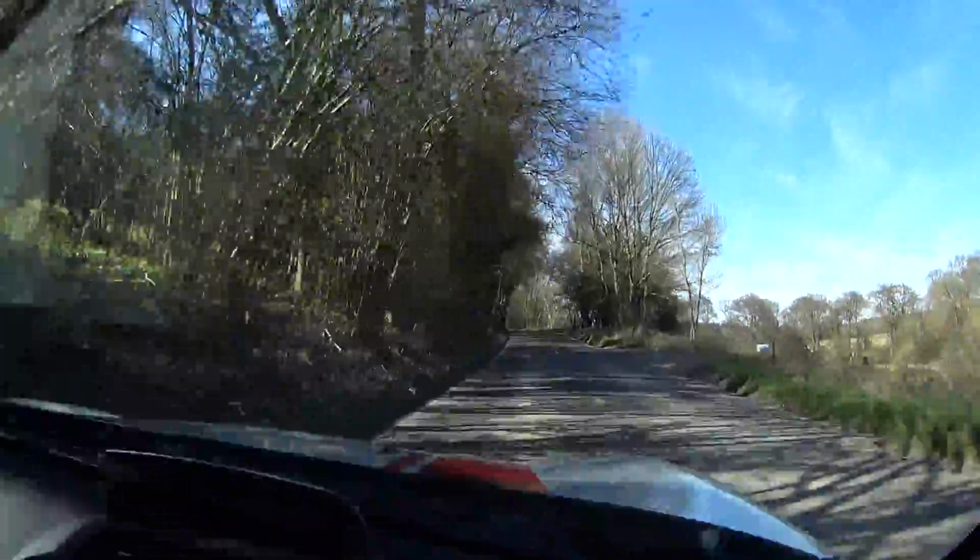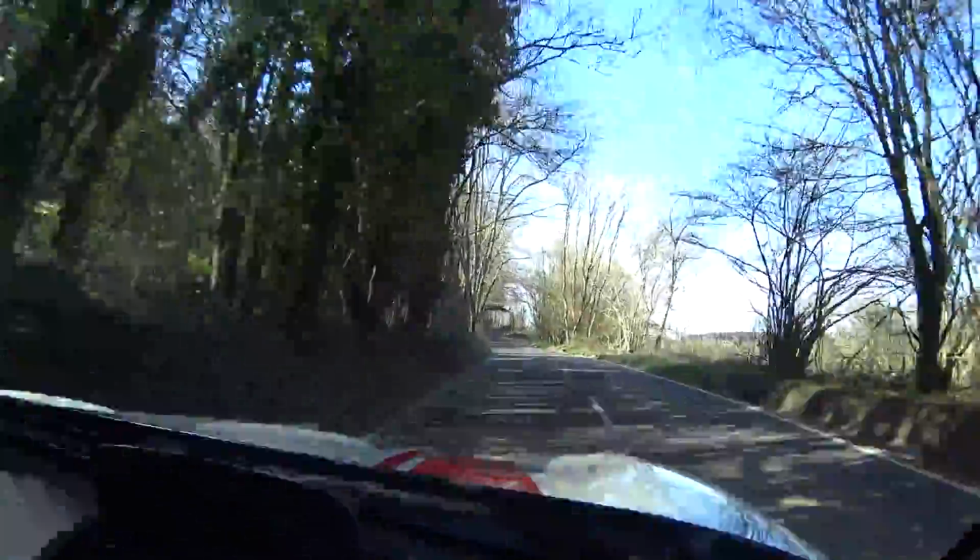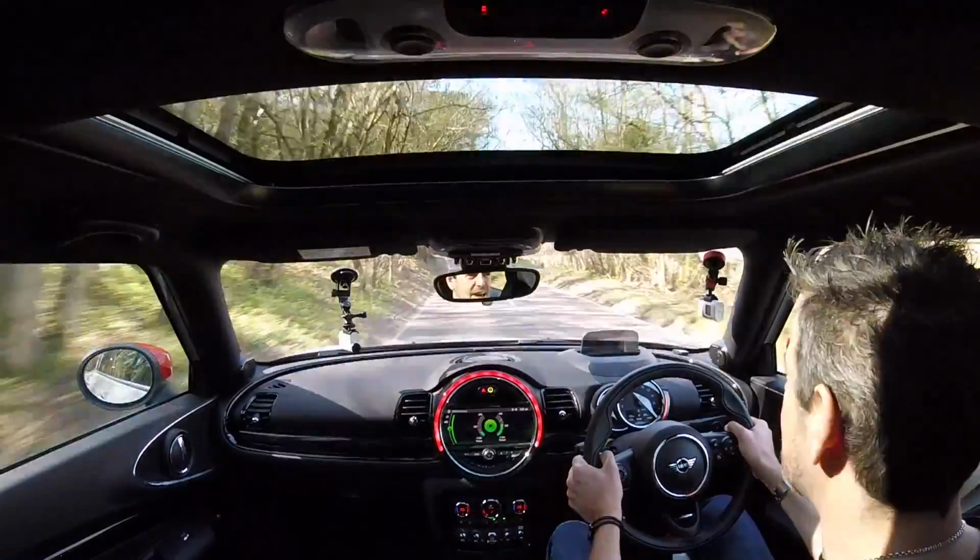Now then, I did say earlier on in the video that there was something about this car that I don't really like very much when you're driving it, and it's the tyres.